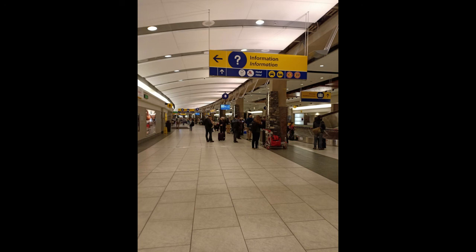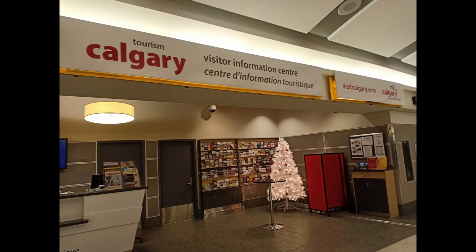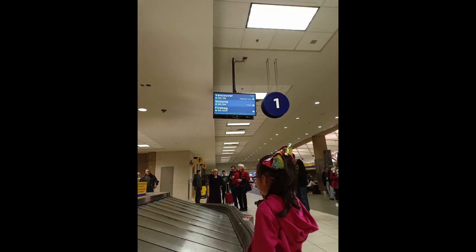After the flight, the last stop is the Calgary airport. Since you have already gone through the immigration process in Vancouver, there are no immigration lines anymore in Calgary. So once you get out of the plane, just follow the pathway to get your baggages, and off you go outside.